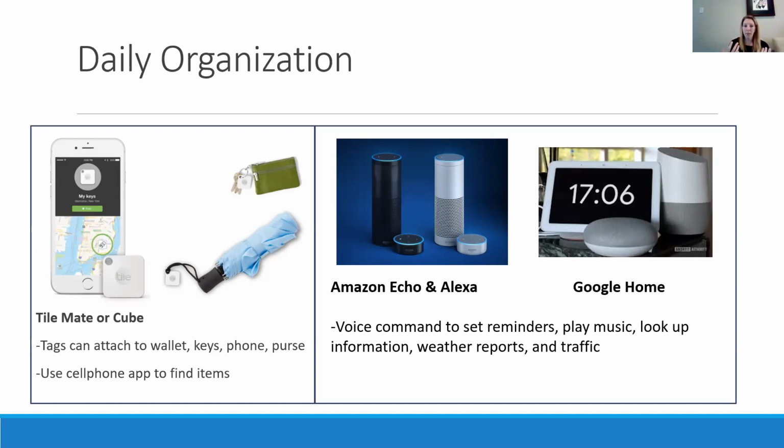What's helpful about this is that it eliminates the need to learn a new computer program. So you don't need to learn how to input new information into a calendar system or something like that. It will do it for you. You just need to say out loud the particular action that you want it to do. So whether it's add this to my grocery list or remind me to take my medications in an hour, just saying it out loud will allow the system to give you that reminder, either audio or visual if you have one that has a video component as well.